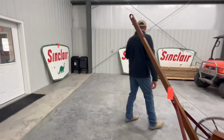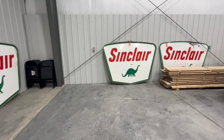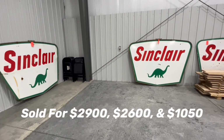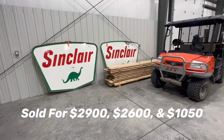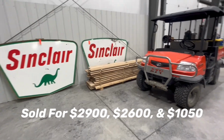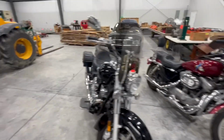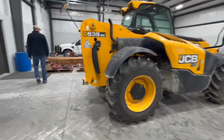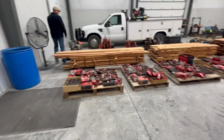Got some really neat double-sided Sinclair porcelain signs made in around 1960. We got 3 of those that came from local gas stations. I think those were found in either Herman or New Haven. I can't remember exactly where they came from, but local signs. Got all kinds of stuff in here as always. Got Milwaukee tools. We've got cedar lumber. We've got all kinds of things.